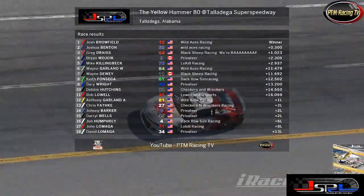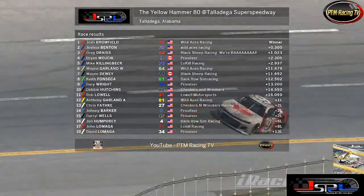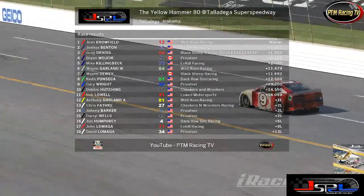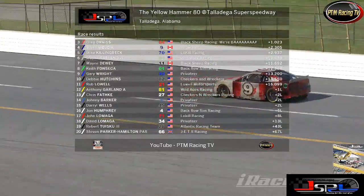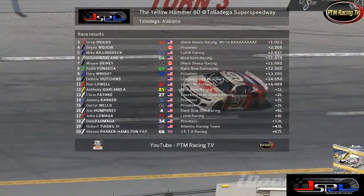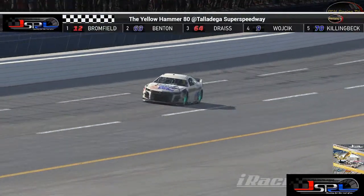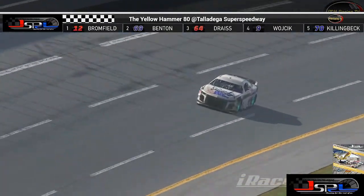You'll see Bromfield, Benton, Drace, Wojcik, Killenbeck, Garland, then Wayne Garland, excuse me, then Dewey, Fonseca, Wright, and Hutchins rounds out the top 10. Here are your other finishers here, and this definitely is going to shape up the points wise because David Lamaga finished in a horrible spot that in total cost them a lot of points and a lot of ground here. Ends up kind of setting the pack into a bit of a frenzy here, if you will. Drivers are going to go around the track and finish this one out. Going to see the official results here. I'll be right back with you, folks.